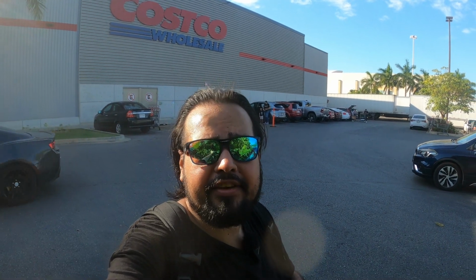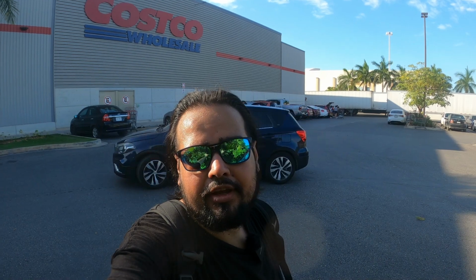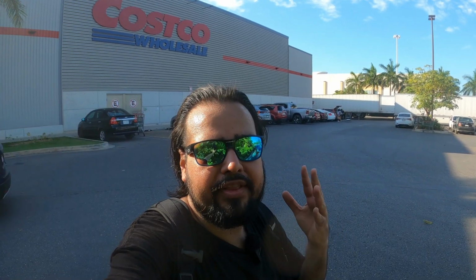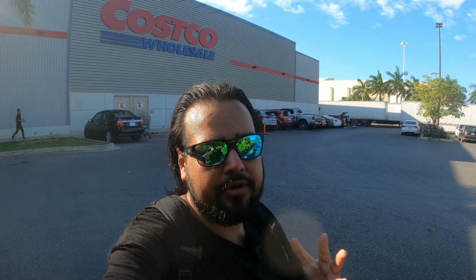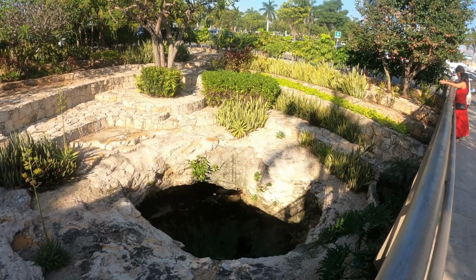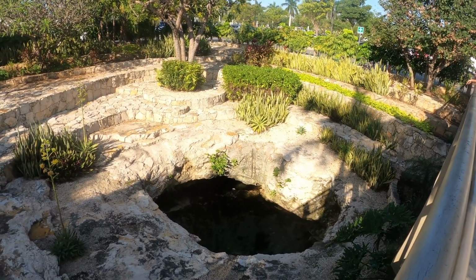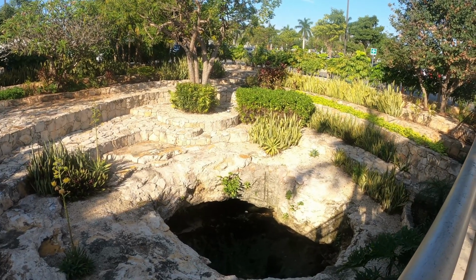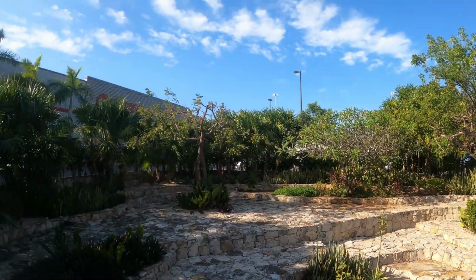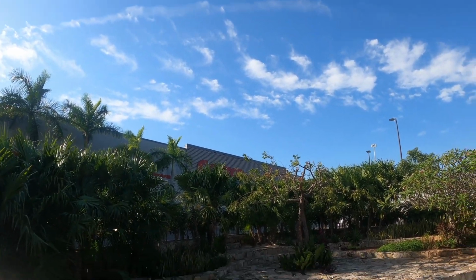When they said anything you can ever need, you can find at Costco, they weren't kidding. Including here in Merida, Yucatan, you can find everything that you can ever want at Costco, including a cenote. That's right. This is known as Cenote Ka Kutsal, which is Mayan for rebirth. And it is located right outside of the Costco in Merida, Yucatan. You can see the Costco sign back there.